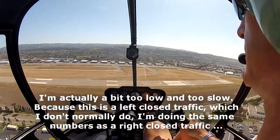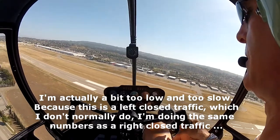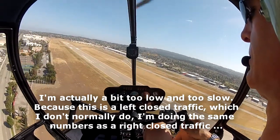Looking pretty good on altitude. We're 40 knots.